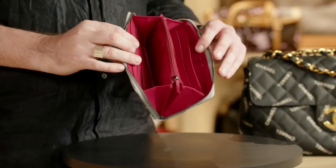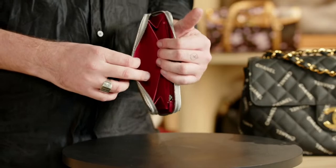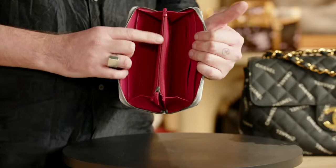And it was named that because Gabrielle is Coco Chanel's real name. But we love Coco. She's called Coco because that was the song she always sang at the clubs, the cafes back then. Thank God she wasn't good at it or else we wouldn't have all this fabulous stuff, now would we? All right, slip pockets on each side. You then get an authenticity card along with 4 credit card slots on each side and a zip pocket in the middle.